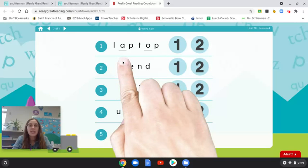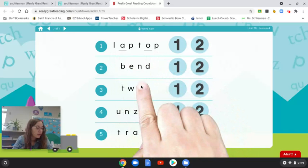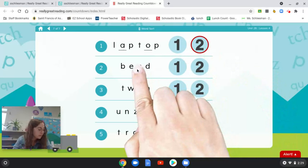A and O. So I'm going to draw a line underneath each vowel. Are the vowels next to each other? No. So how many syllables are there? 2. So I'm going to circle the number 2 because there are 2 syllables.